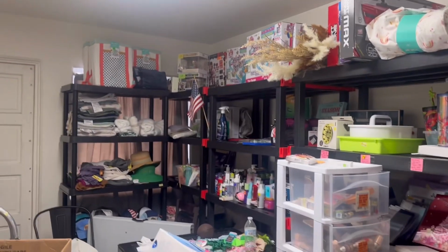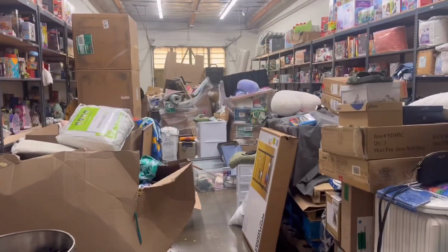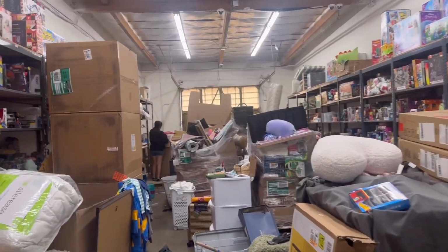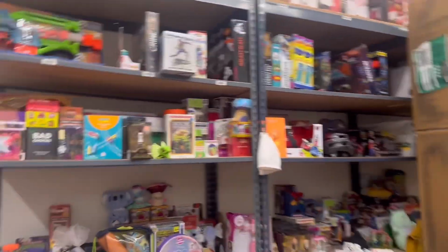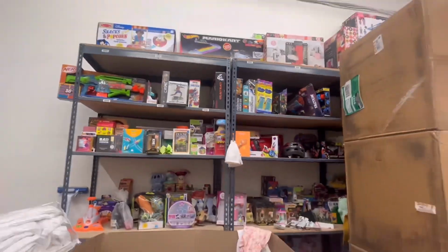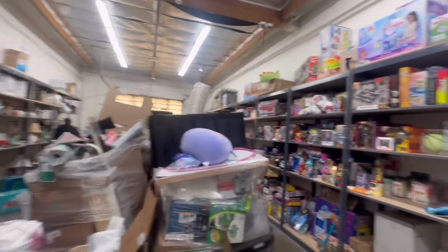From right here, we haven't really put much out. And then this is the mess that we have now. But eventually it will all become nice and neat. As you guys can tell from the previous video, the walls are getting a little bit more full, little by little.